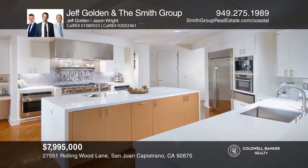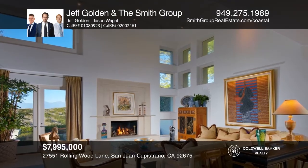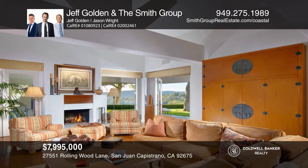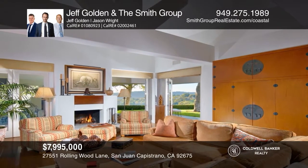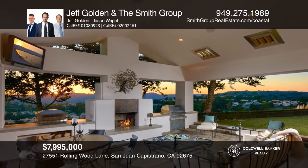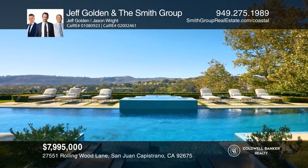Downstairs, the gourmet kitchen features a 12-burner cooktop and a butler's pantry. Two living rooms, a formal dining room, laundry room, office, and an ensuite bedroom round out the lower level. Outside offers a lawn, fire pit, built-in barbecue, a saltwater pool and spa, and more. Call Jeff Golden and The Smith Group today for a private showing.